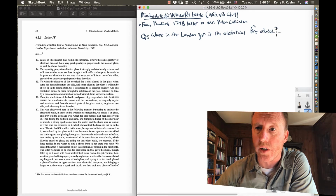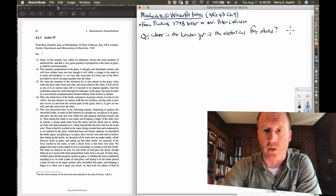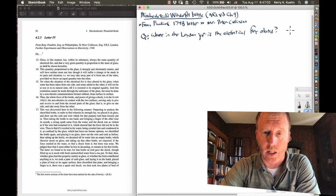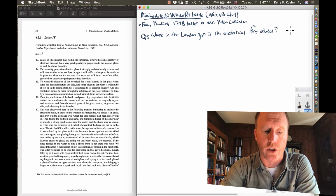Right? So what he had done, we talked about this in the last couple of lectures, is he could take this glass jar with a cork in it and a metal wire sticking out of the top, and he could charge it up. It was full of water, by the way. He could charge it up and then receive a shock from it. So the question is, where specifically in this jar is this electrical fire or this electrification stored?